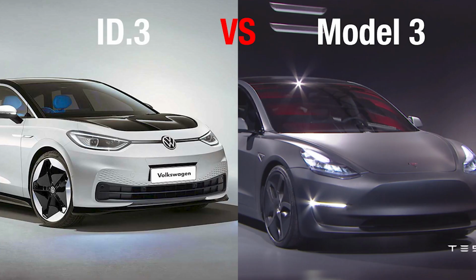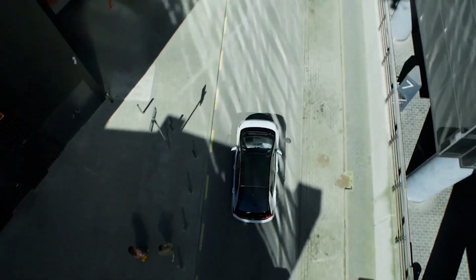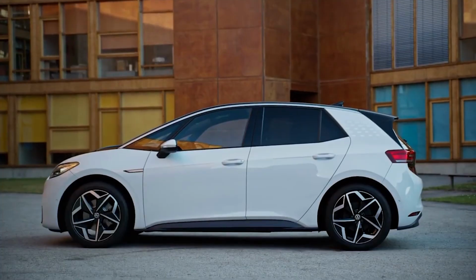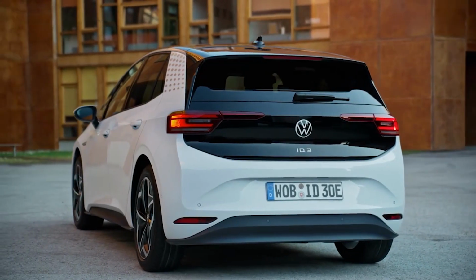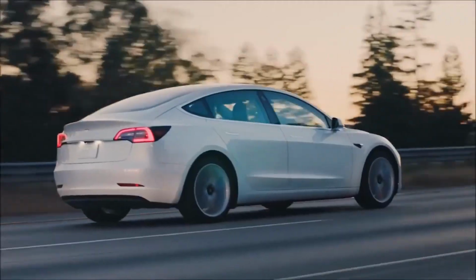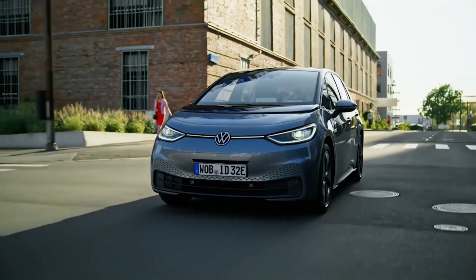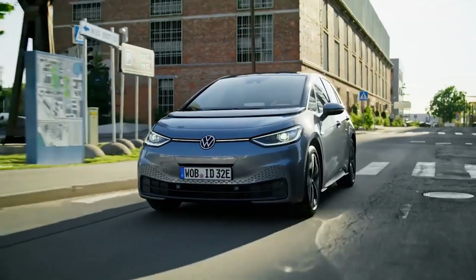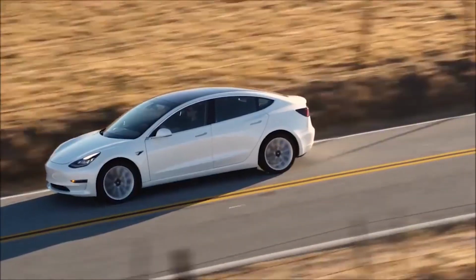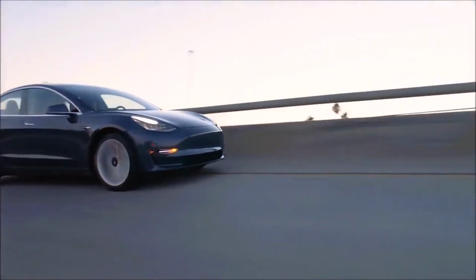It might not be a fair comparison between Tesla Model 3 and Volkswagen ID3, but in Europe, where the ID3 is expected to be a competitor for Model 3, let me get one thing out of the way, which is the body. The ID3 is a hatchback, which is more versatile than a Model 3's sedan body. The ID3 is designed specifically for Europe with a compact build, where Model 3 is a mid-size sedan. Beyond the body style, Model 3 is bigger than ID3.